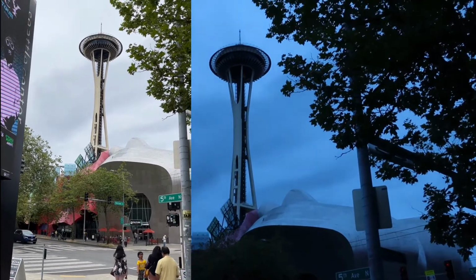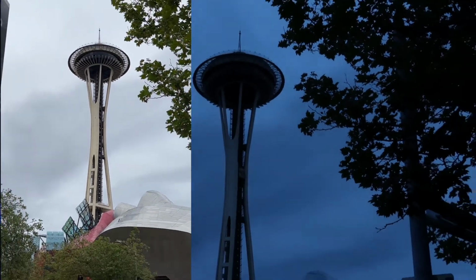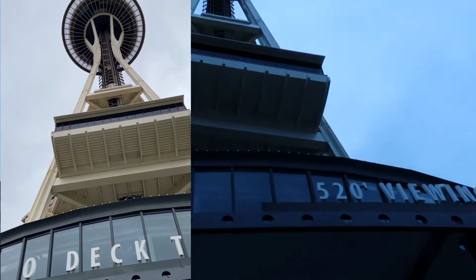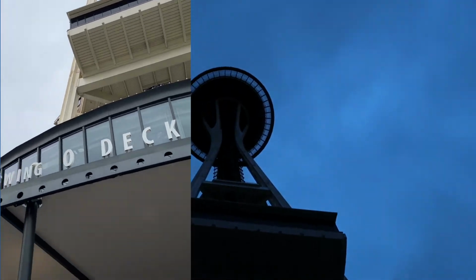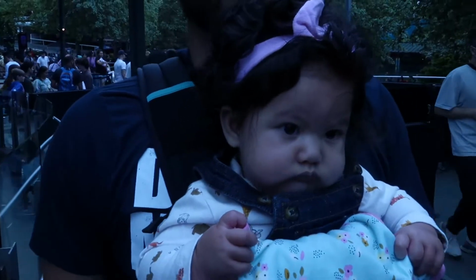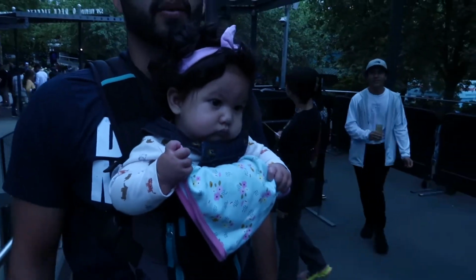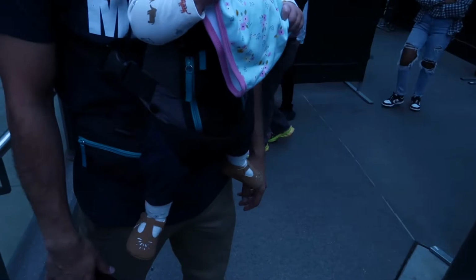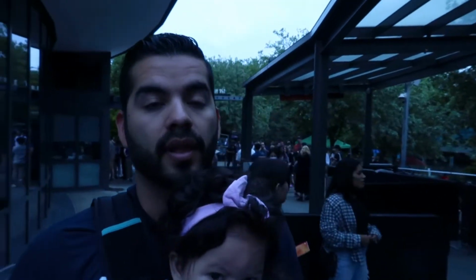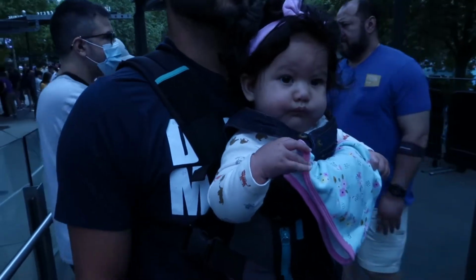So here it is from the ground. This is the Space Needle in Seattle, and it is 605 feet tall. So tall, and when you're up there, you can see for miles, and it's absolutely beautiful. But I wanted to apologize because I was having issues with my camera, and you can see how dark it looks. It was recording really dark. So I'm going to be inserting some video from my phone, and that's going to include some vertical video, which is why you saw that at the beginning. That's why that's there, because my camera was giving me some issues.